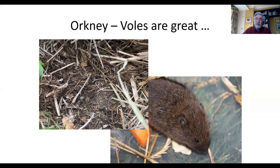A range of other trips I've done as part of the RSPB has been going to different sites and looking at what's going on. And a couple of years ago, I went up to Orkney. I was specifically going up there to look at curlews, but it was an opportunity to collect some samples of Orkney vole poo. And you think, oh, that's a bit random.